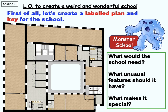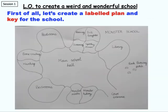I had a go at making my own map and my labelled plan of my school for monsters, and here it is. In my school, I've got bedrooms. Yours could have bedrooms if it's a boarding school, a bit like Hogwarts, but it doesn't have to. Obviously, any good school has a library, but then my classrooms are a little bit different. There's a roaring classroom, an evil laughter classroom, a spooky music classroom, a screaming classroom. This is the noisy part over here.